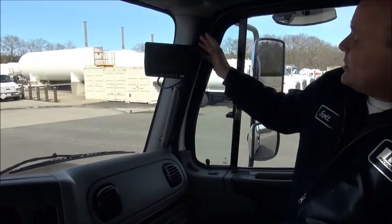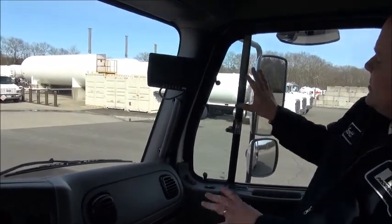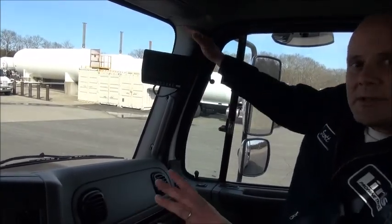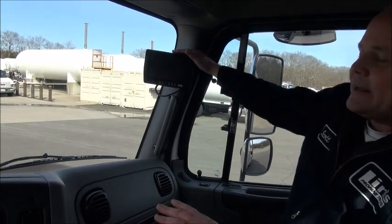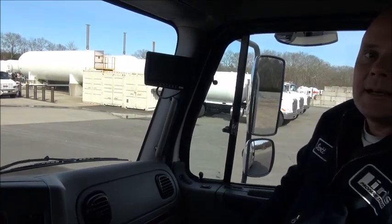We have a backup camera. We mount this on this post here because it's in close proximity to the mirrors here. So you're really just looking over here into your other mirror. So you're still using your mirrors even though you've got the backup camera, but that totally eliminates the blind spot directly behind the truck. It's a really, really nice safety option.